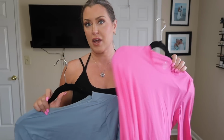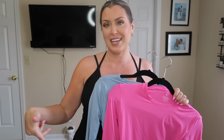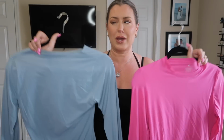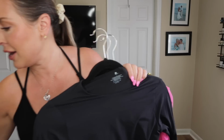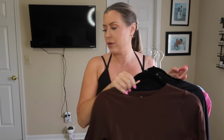Matter of fact, that's what I had done for my photo shoots. I found the long sleeves because I already had the short sleeve, which I just wore, so it's hanging up downstairs in the laundry. But I fell in love with these. So I got it in black, pink, and blue, and I think some camel colors. Hold on, let me see, do I have it? Here's my black one. I love them. Oh, I didn't wear this one yet, but I did get it in brown.